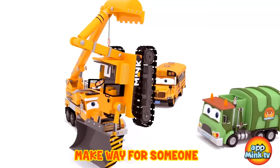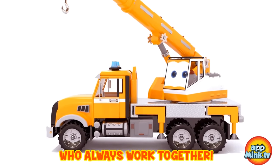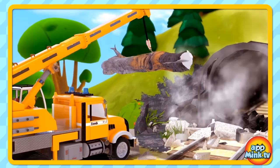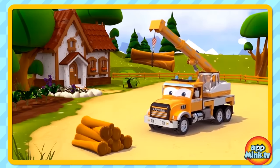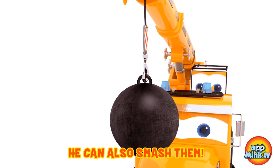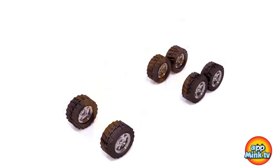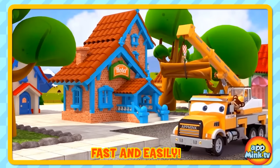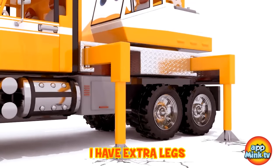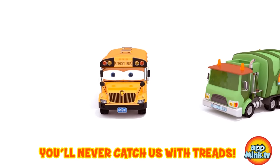Hey, wait! Out of the way, make way for someone who's really strong. The strongest are always in a team. We're the crane truck. We're two friends who always work together. The crane can reach up to the sky with his hook and use it to lift heavy things and place them in the right spot. But not only can he lift things, he can also smash! Bam! We've got six big wheels so we can move heavy objects fast and easily. But if the crane needs more support, I have extra legs to lift heavier and higher. Teamwork is definitely the best. I'll teach you, you giraffe. You'll never catch us with those treads.